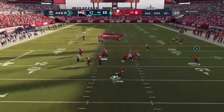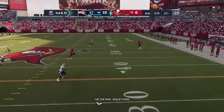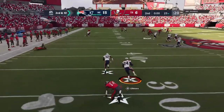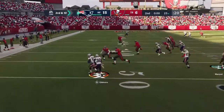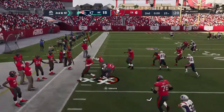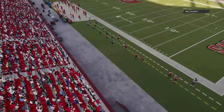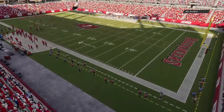The final shot before half for Brady. Looking downfield for Godwin. Into a double team, and it's intercepted. Picked off by Stephon Gilmore. And he will be brought down as time is now run out on this first half of action. That's it for the first half.